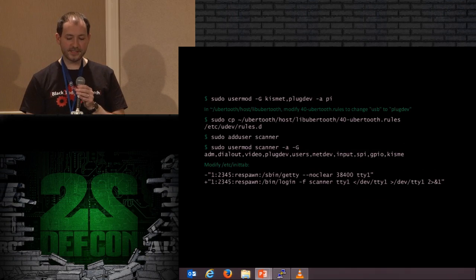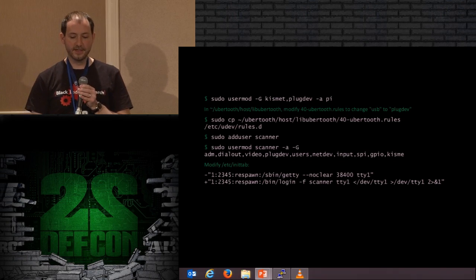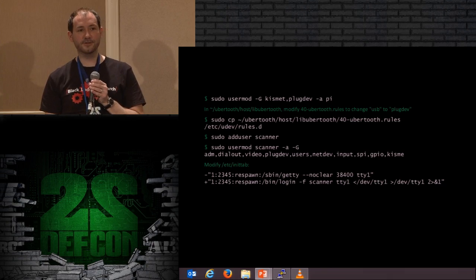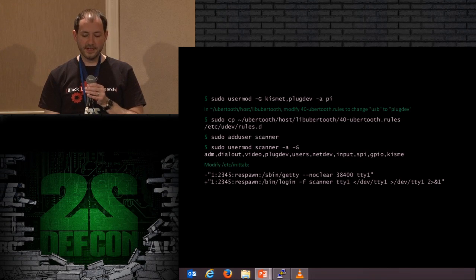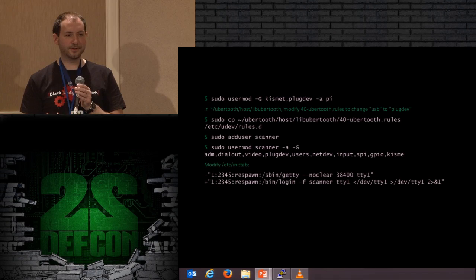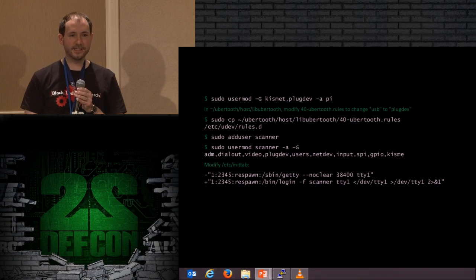And then I did a little more setup, putting my user into the plugdev group and setting up udev to automatically associate the Ubertooth with that so that I can run Kismet in user mode instead of having to run it as root. And I added a new user called Scanner, and that user is in the appropriate groups. And I modified inittab to, instead of displaying a login prompt on TTY1, the console, automatically log in the scanner user.